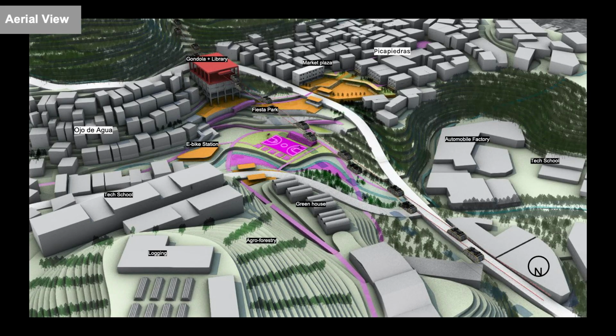The aerial view shows the dramatic elevation changes. On the top is the market plaza and the community park is on the lower level. This also shows how I treat the topography through retaining wall, escalator, and terrace.